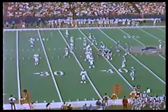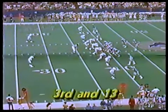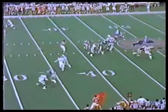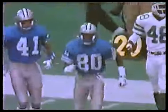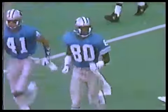Now the Jets bring on the extra defensive backs, and Long will operate out of the shotgun. Craig going for Paco Craig, who was the deep man, but instead Carl Bland, who is the short man, makes the reception against Bobby Humphrey, number 48, the left cornerback. And the Lions have themselves a first down on a big third down play.